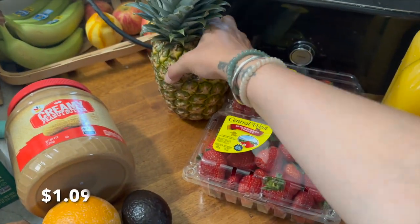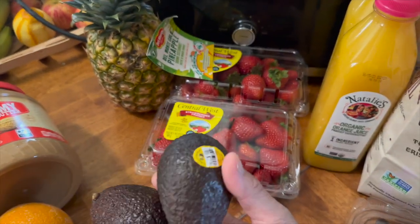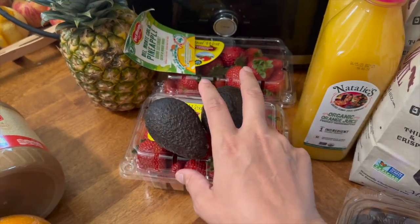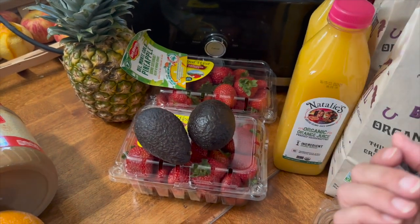I got a pineapple. My son wanted avocados. I don't really think he likes them. I think he just likes opening them, but I like them, so I will be eating them for us. But they were 59 cents each. Not an incredible deal, but not too bad.